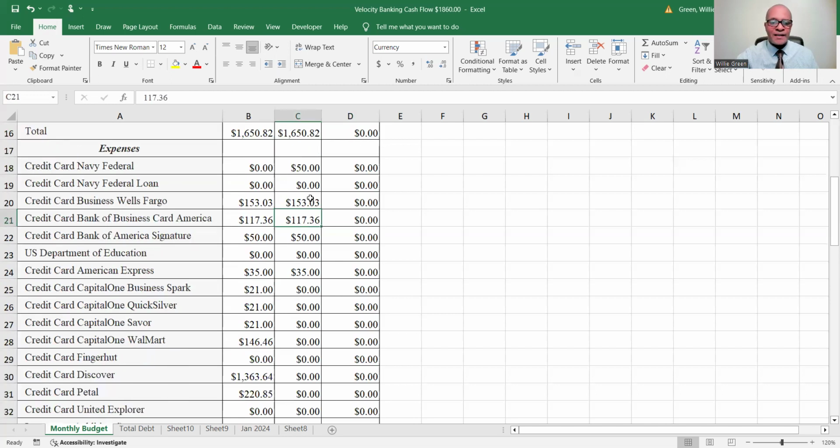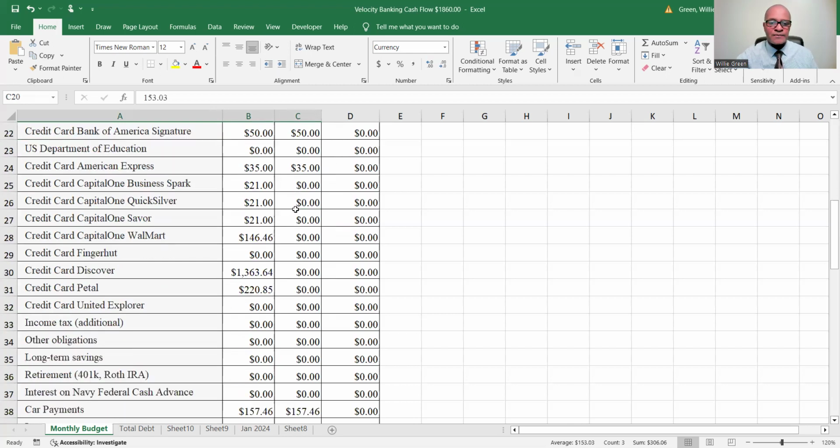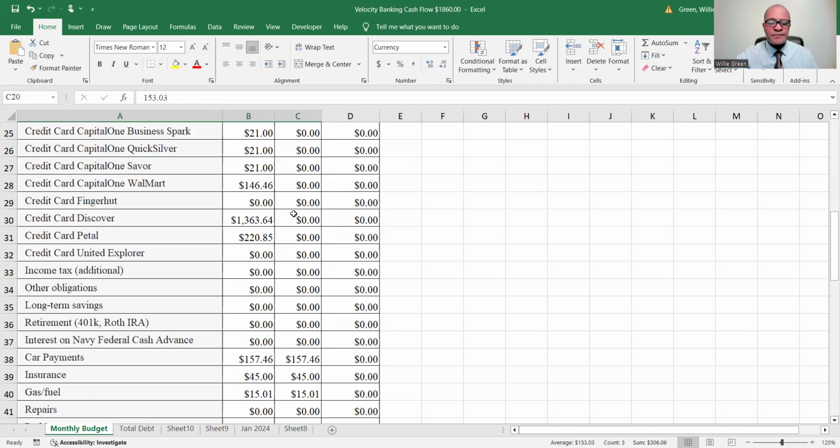Now moving on to another card. I think I did well with the velocity banking. So this card here, my Wells Fargo business card, has a balance on it, and I'm going to start using velocity banking to bring that down, just like I did with my other cards. From this, I was able to eliminate Discover, able to eliminate Walmart. I was able to eliminate the pedal card last month using velocity banking without making any extra money, just changing the way that I use my money.